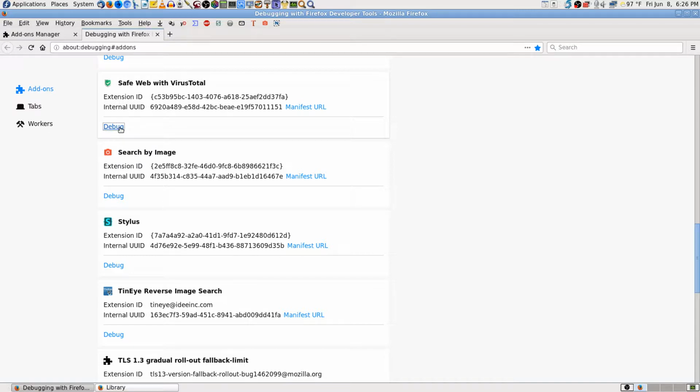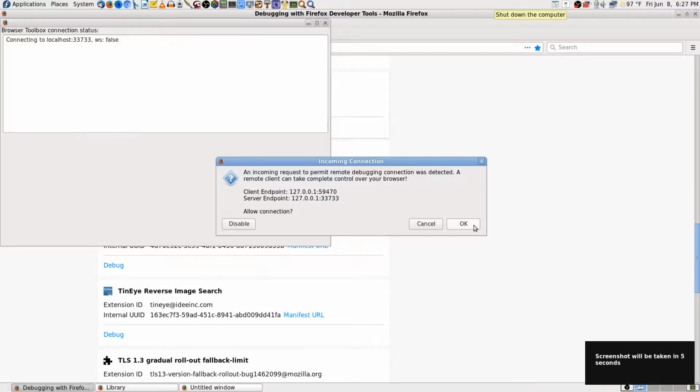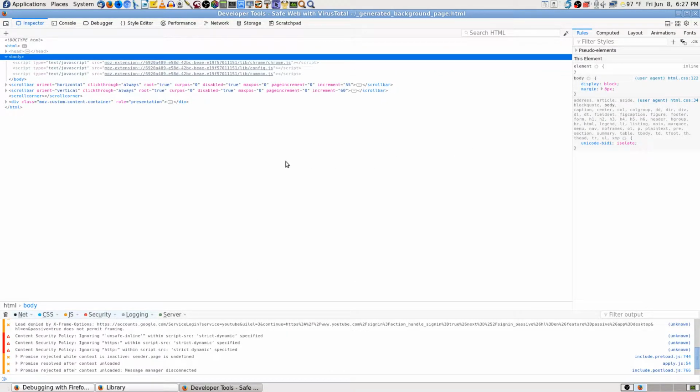Okay. There it is. I'm going to do it to learn about this. I don't know, do you think it's a good idea? Oops. There it is. Content security policy, ignoring unsafe inline with script. Content security policy, ignoring HTTPS. Right off the bat, without understanding very much about it, I think they have put some code in there to ignore the security warnings, is what it sounds like to me.